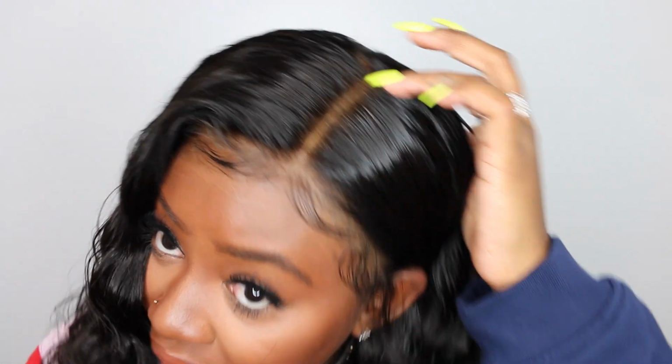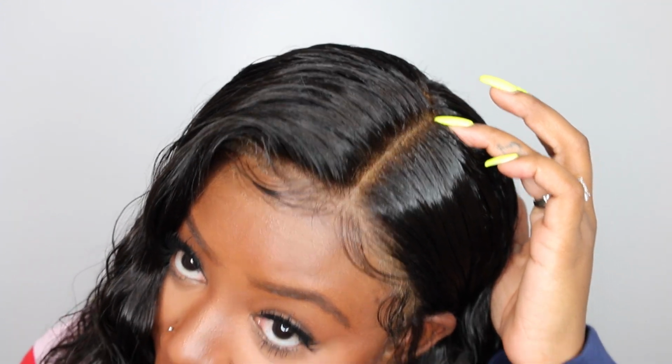It was about 2 to 3 inches, but this is actually a full four. This is usually where my wigs almost always go. So this is a full four. I don't have any complaints. There was no crazy tangling. There wasn't tangling at all.